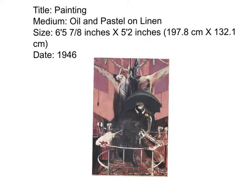This work, created by Francis Bacon, titled Painting, was created in 1946 and is approximately 6 feet and 5 inches tall by 5 feet and 2 inches wide. The medium of this work is oil and pastel on linen. The work was created following World War II and can be found in the Museum of Modern Art in New York.